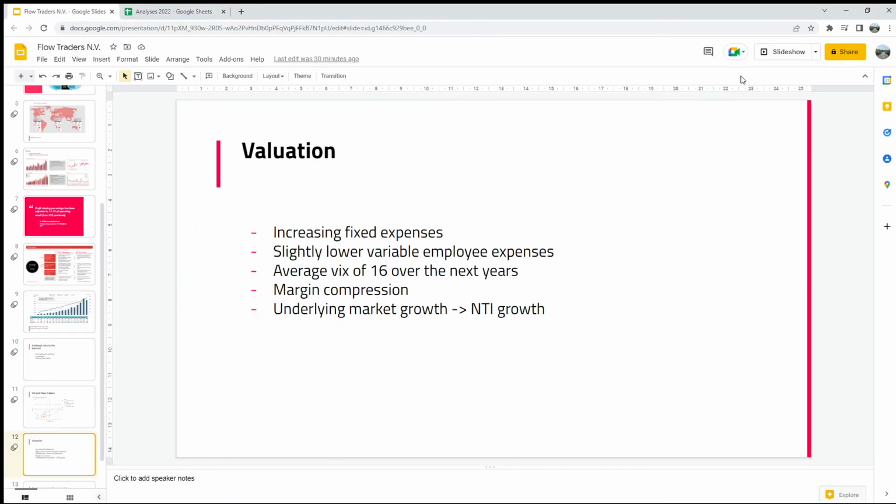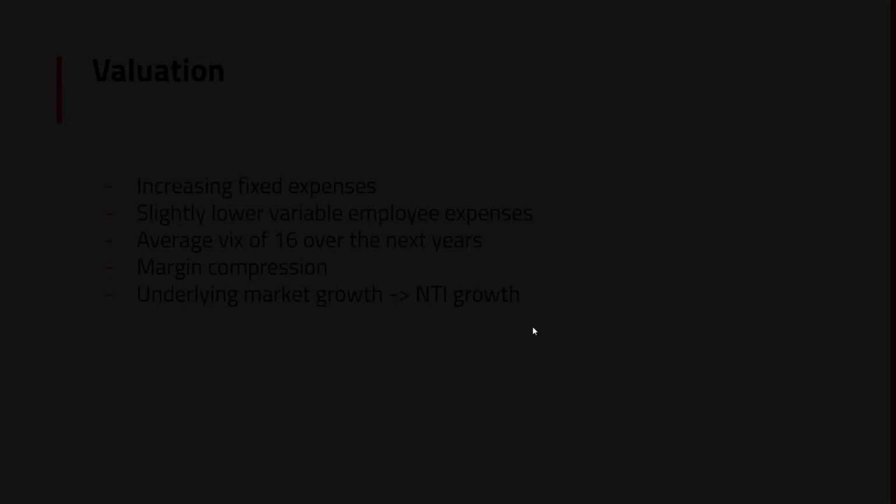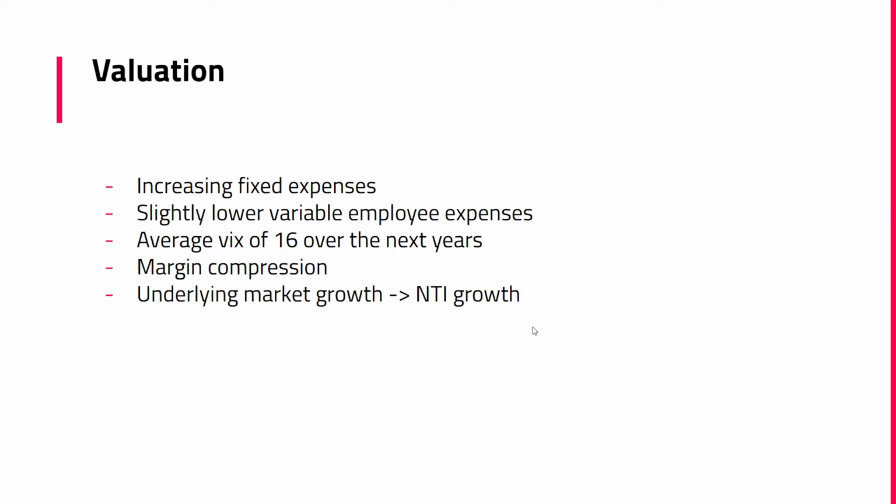But let's get back to the last slide, because valuation wise, I think it's attractive now, but mind the risk. That's what I would say. Know what you own. Really understand what they do. That's what I would say should be your primary concern when investing in Flow Traders.